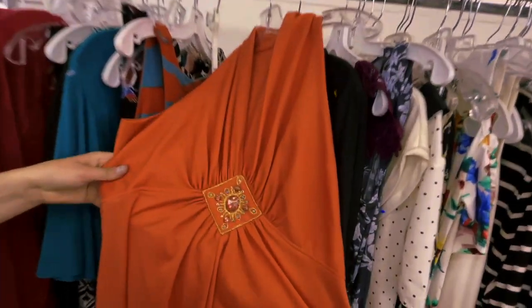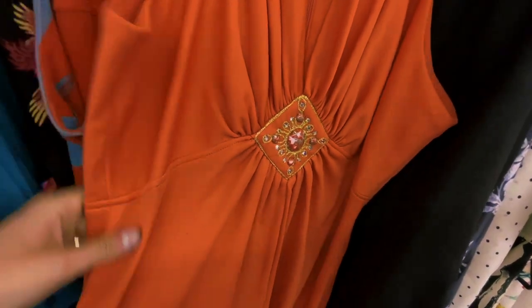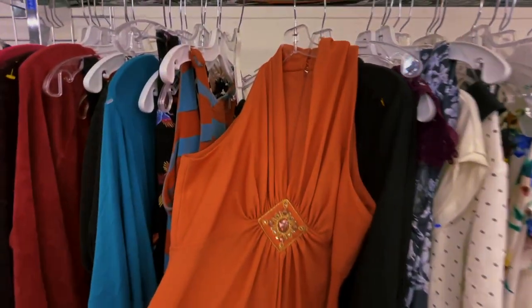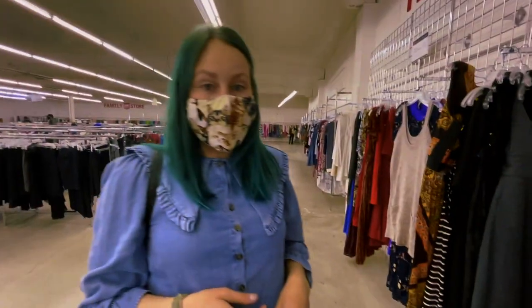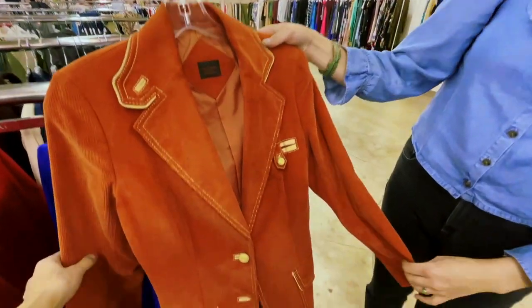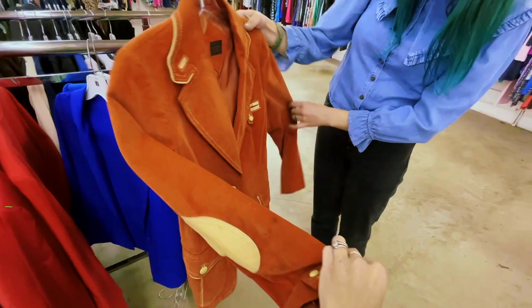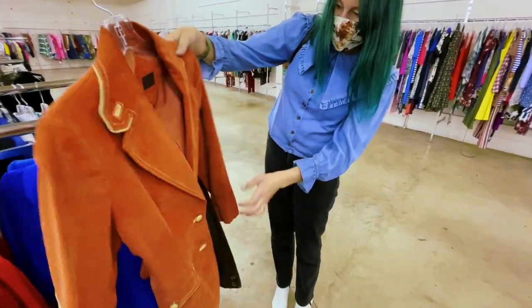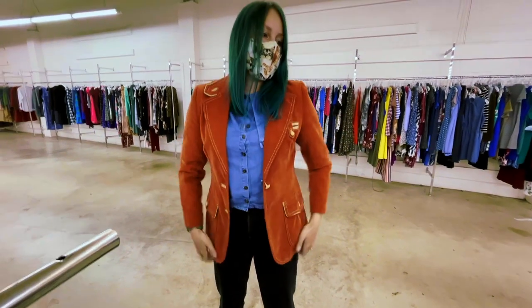Okay. Kristin just found this. This is actually vintage. Very 70s. Kristin has it already. Yeah, you have a mint version. That's amazing. Kristin, you keep finding amazing things today. Thanks. Look at this vintage coat. So cool. Oh my gosh. Try it on. Try it on. Okay. Oh, that's fun though.